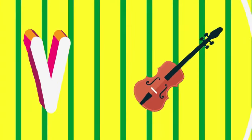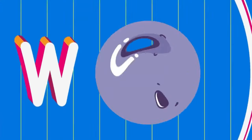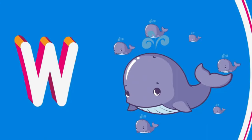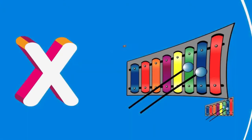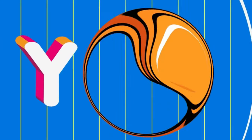V is for violin. V, V, violin. W is for wheel. W, W, wheel. X is for xylophone. X, X, xylophone.